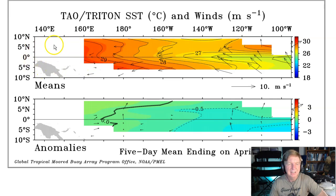When you get the active phase of the MJO over this area, the active phase of the MJO suppresses trades or can outright reverse them. And what that will do is take warm water that's here and start pushing it off to the east. If the winds are strong enough and last long enough, they can create what's called a Kelvin wave. It's effectively a big bubble of warm water that traverses east along the equator, but not on the surface, under the surface of the ocean, the whole way across the Pacific. Takes about 3 months. Then eventually that ball of warm water impacts Ecuador and starts gurgling up to the surface, erupting to the surface, and starting warming ocean temperatures over here.